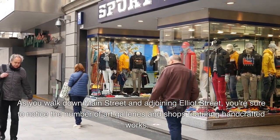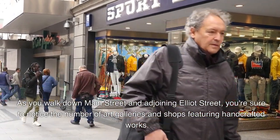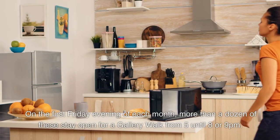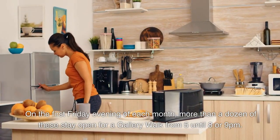2. Take a gallery walk. As you walk down Main Street and adjoining Elliott Street, you're sure to notice the number of art galleries and shops featuring handcrafted works. On the first Friday evening of each month, more than a dozen of these stay open for a gallery walk from 5 until 8 or 9 p.m.